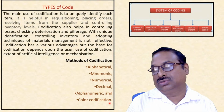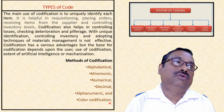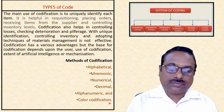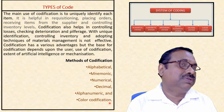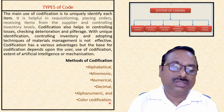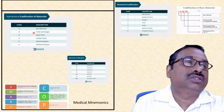Then color code. According to these, mainly the gases and all pipelines, you have different colors to carry different gases. You might have seen in medicals or some hospitals, different oxygens and others have different colors. We'll see in details. First is alphabetical codification.